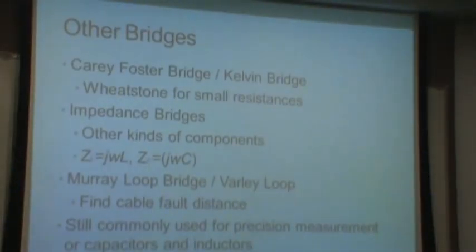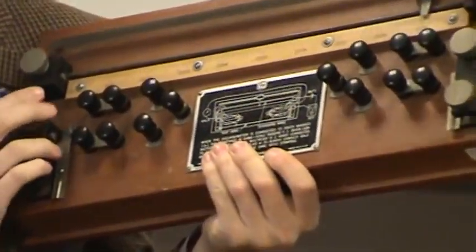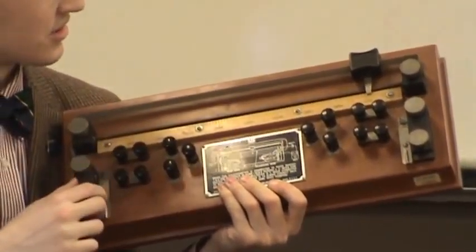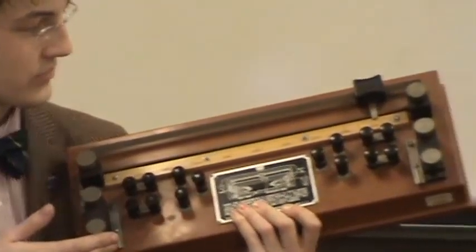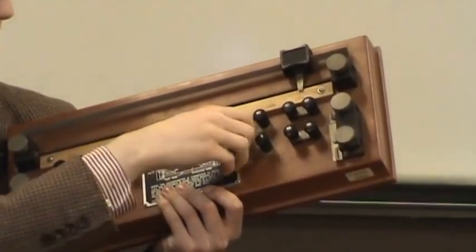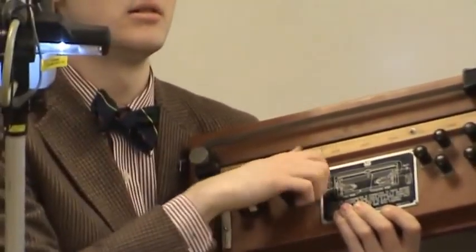There are other bridges, like Carey Foster or Kelvin bridge. This is a Carey Foster bridge right here. And what this does is it allows you to measure very, very small resistances. So we have a solid manganin rod here of known resistance that's plotted out on this meter stick, essentially. We use these large lugs to connect a wire through here. We place a battery across it so that we're forcing a current through the whole loop. And we place a galvanometer here. And we move this until the galvanometer balances. Or until Mitchell wakes up.